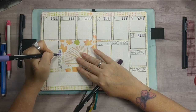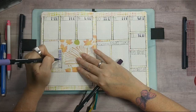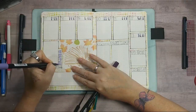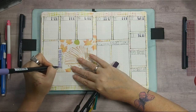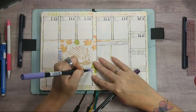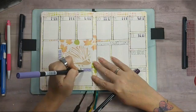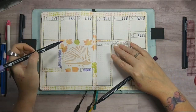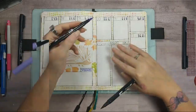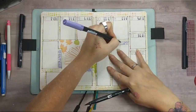I'm going to do all these letters in purple and then do the dark purple as the drop shadow. I gotta figure out where I'm gonna write September in here. I guess I'm gonna have to write over my little leafy things and then put the week down here. I don't wanna write over my porcupine or hedgehog or whatever it is.